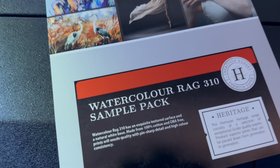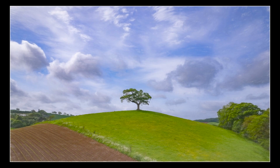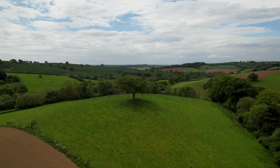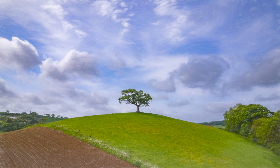Okay, so last one then, and this is the watercolour rag. And just the name pushes me to a much more artistic feel of image. Being called watercolour, unsurprisingly, it makes me think of a painting. So the image I went for is this one that I took with my drone of a lone tree on top of a hill. Now I've edited this so that it does have that painterly feel to it.